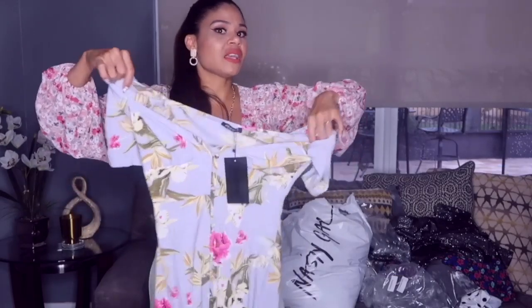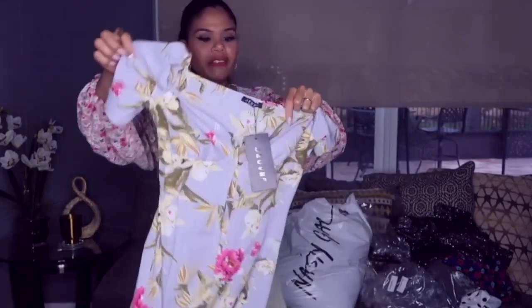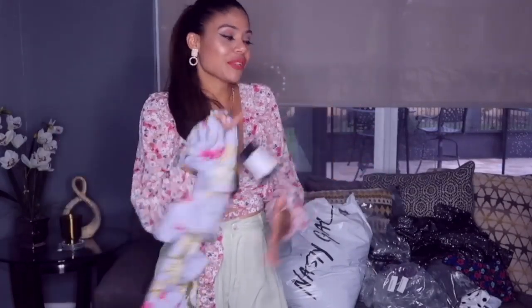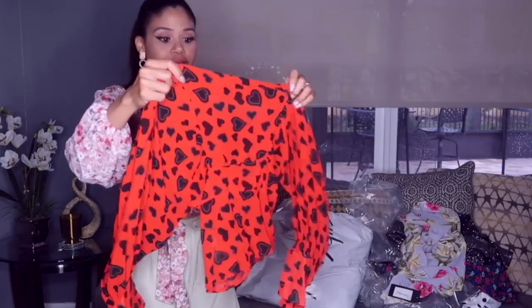But besides that, it is really, really pretty, and I love the print. The fabric, it is lightweight. Of course, it is see-through. So that's my only complaint with this dress. Next item, chicas. Next item.